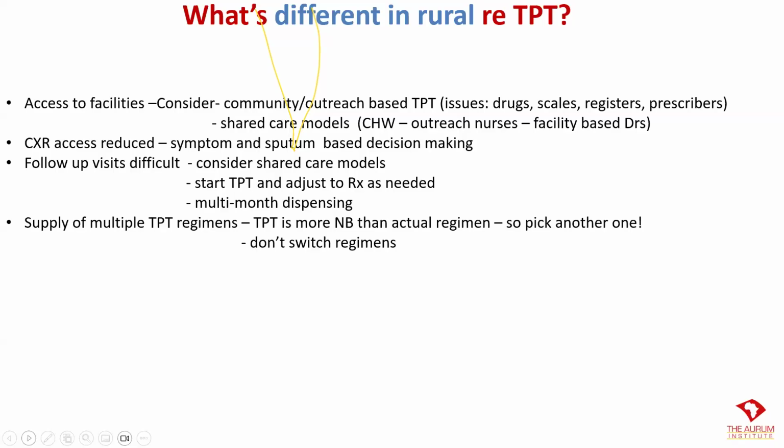So often the issues that I'm told about are that there aren't scales on outreach vehicles for little ones. There aren't registers. Sometimes we hear about pharmacists who are not happy to give 3RH to the outreach nurse to go and give at community level. So I think within your own settings, you can think about what shared care community health workers that are working with the outreach nurses and facility-based doctors. You say, look, I've got this kid, here's his road to health card, he's growing just fine. Are you happy with me to give this child 3RH or not?